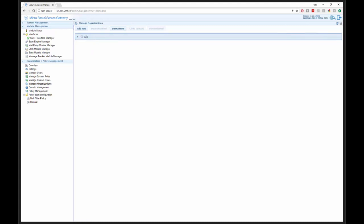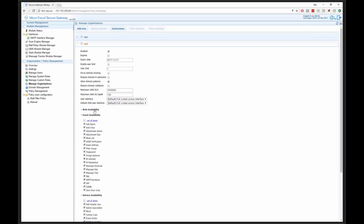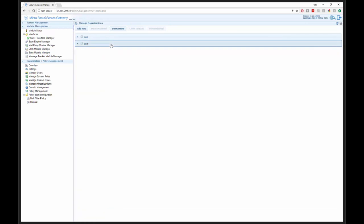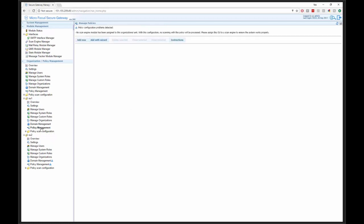So we'll create a single OU, and for this purpose only, we're going to actually just clone this OU. And what that does is that copies all of the settings over from OU1 to OU2. Make sure to refresh this so you see OU1, OU2, and everything's checked just like it was before with OU1. So now that we have multiple organizations, I'm just going to collapse down the organization policy management, and you see two new folders. And these two folders are identical in the settings that they have, but you can see that OU1 has its own set of domains that it would manage, and then it in turn has its own set of policies that it can manage.